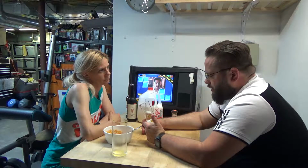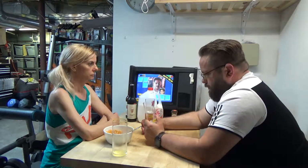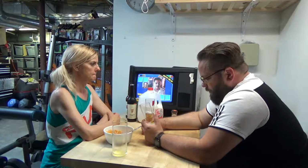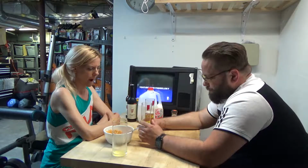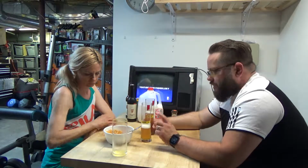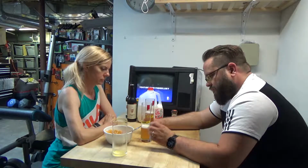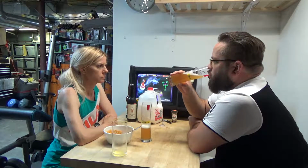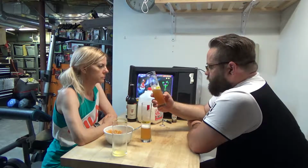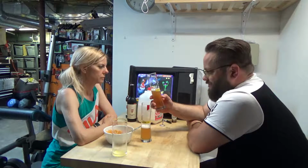Wow, what's that taste? That's a year-old beer right there, I think. It's not bad. High IBUs, you can tell that bitter, but you can tell it's kind of falling apart a little bit. Oh boy.